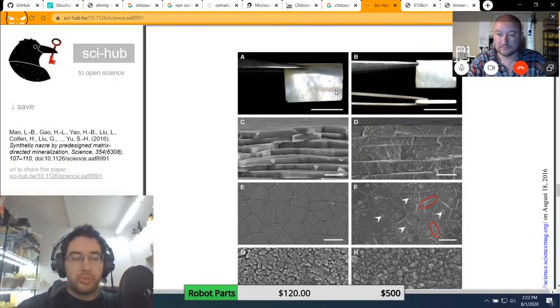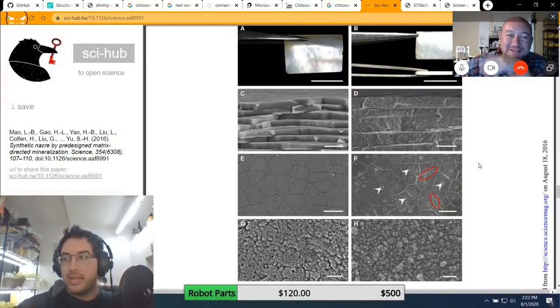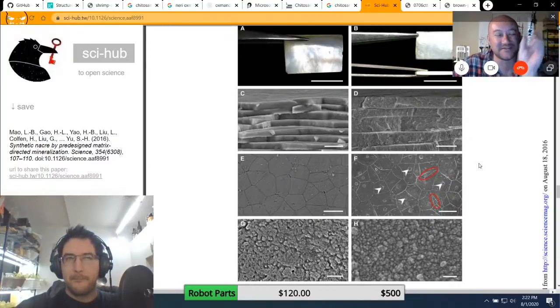This is pretty freaking wild, the fact that it's that easy. I say that easy as if it isn't a lot of steps, but it's doable. It's super cool. And then you just make giant chunks of mother of pearl, this super strong material. Literally, bullets are going to bounce off this thing if it's this thick. That's so cool. It's pretty neat.